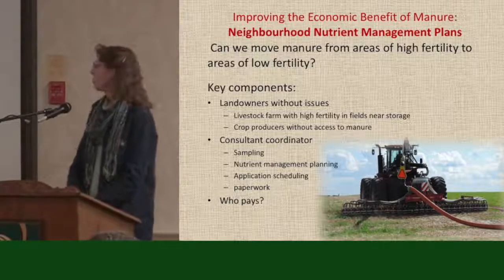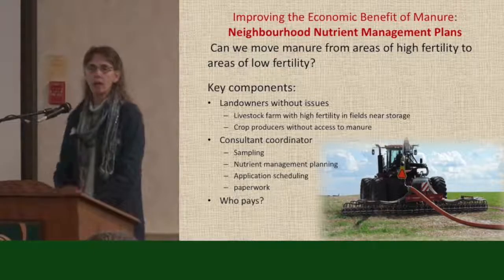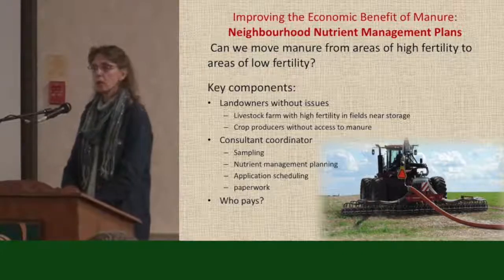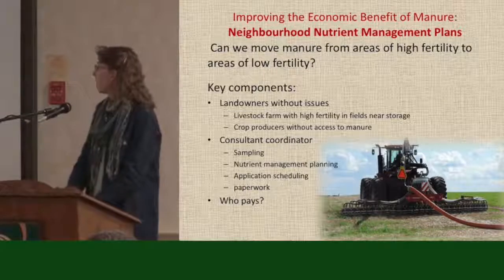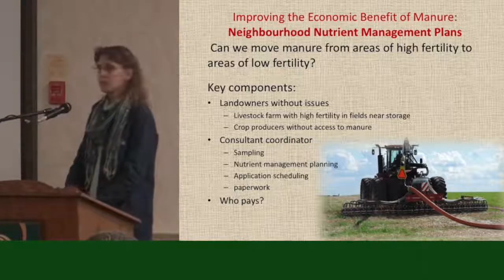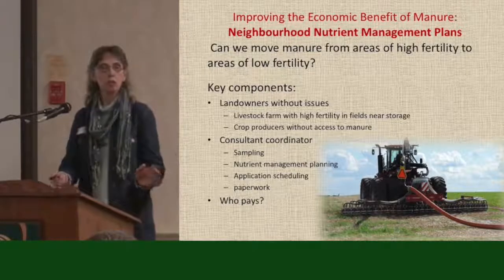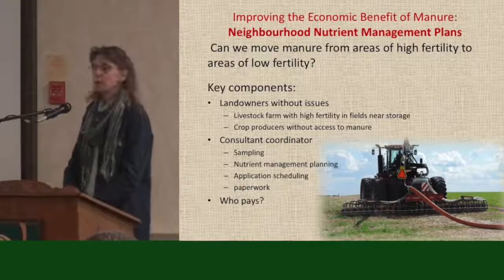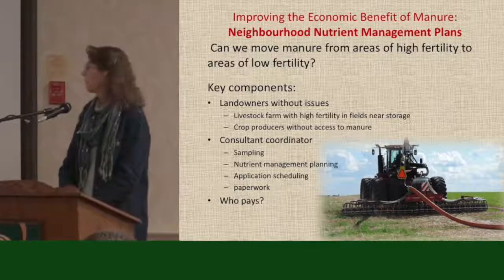Livestock farms with high fertility in fields close to the storage, where any other land base is quite a distance. Crop producers in the neighborhood that have lower fertility levels, and no access to manure. It's really important that there's a consultant coordinator, somebody that does the sampling, somebody that does the nutrient management planning, and not official nutrient management plans for approval, but the planning for that neighborhood plan. Application, scheduling, the paperwork, the part that makes it happen.